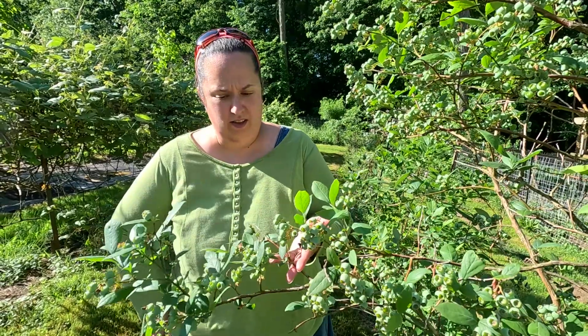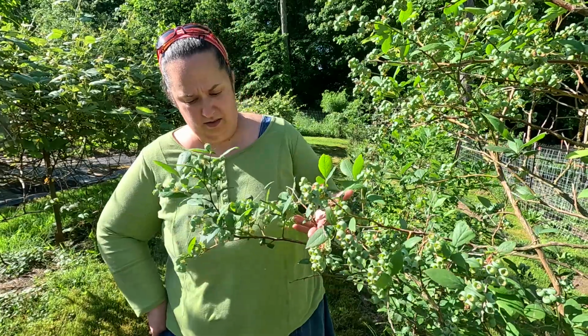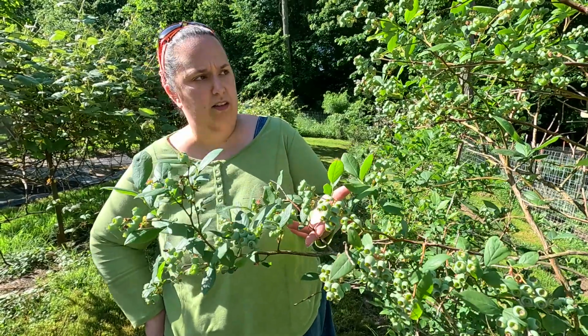Take a look at this. There's a lot of blueberries there. Wow. These are doing so well. There's tons of blueberries. I'm standing uphill. I'm not really a foot taller than you.